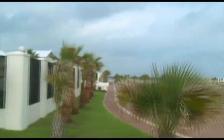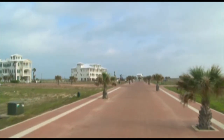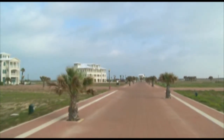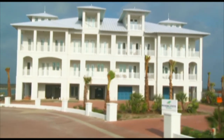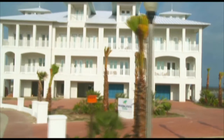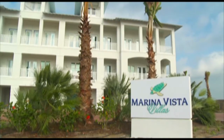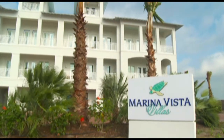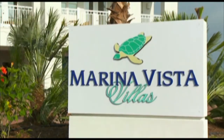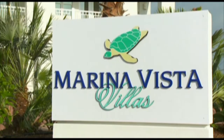You'll notice immediately that all of the streets are lined with red brick pavers as far as the eye can see, which makes the white Romanesque architecture of the common areas stand out. Standing royally on the red brick entrance, the clean white townhomes are brilliant in full sun against a vivid blue sky. The sign in front displays the logo, the Marina Vista Villas. Appropriately, it is the beloved sea turtle.